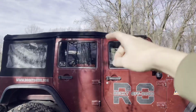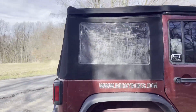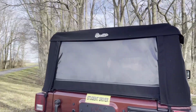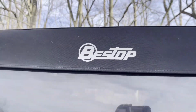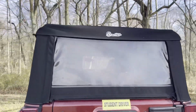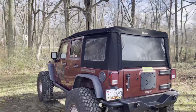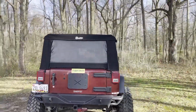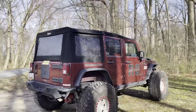Next on the list has to be a quality soft top if you're running the OEM soft top. Nothing's worse than when your soft top leaks, it's super loud, all of that. So I'm actually running a Bestop Supertop Ultra. This is essentially the same soft top that comes off of a JL stock. It's just fitted to a Wrangler JK. So I absolutely love this top. It never leaks. It's super quiet inside of the Jeep when you're driving. I run it all year round with zero issues. So definitely a quality soft top has to be on your list of mods to do.